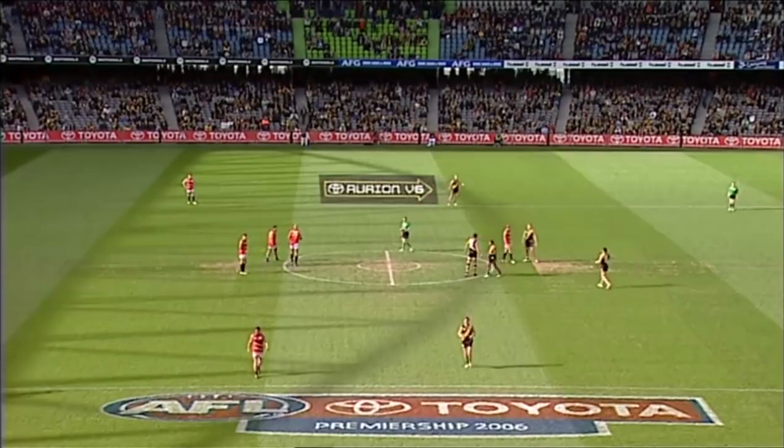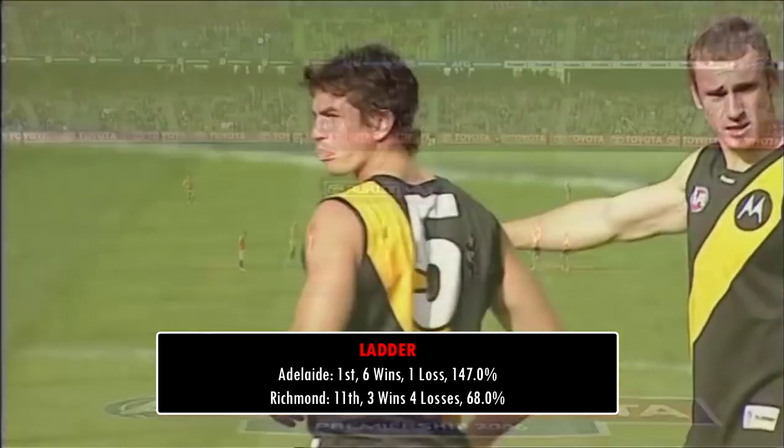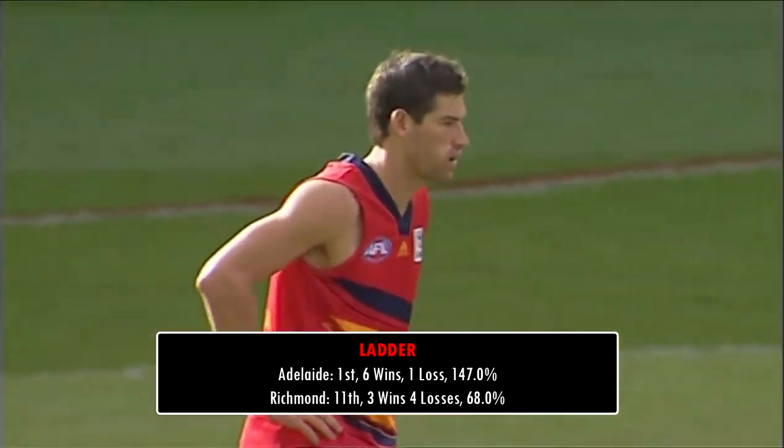He plays as an undersized defender. He's on bigger opponents week in, week out. But he's won a couple of best and fairest for the Tigers in that key defensive role and All-Australian selection.